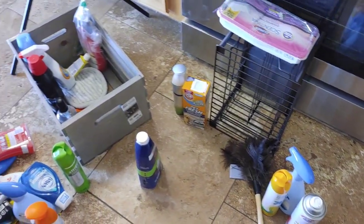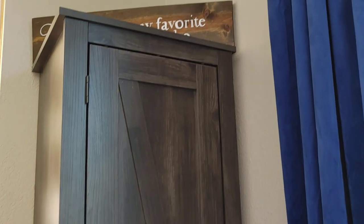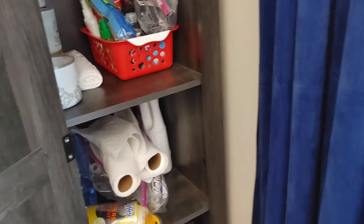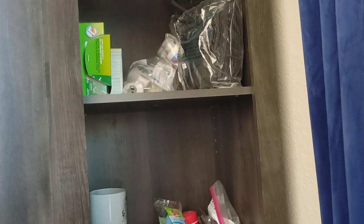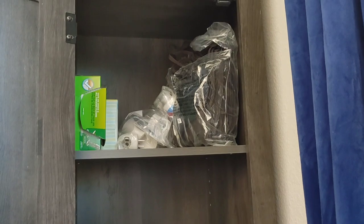So I'm actually going to put this in a different cabinet. This is a little cabinet we have next to the dining room, next to the table. It does already have some cleaning stuff in there, so I'm just now going to organize it and put the rest of the other cleaning products in here.